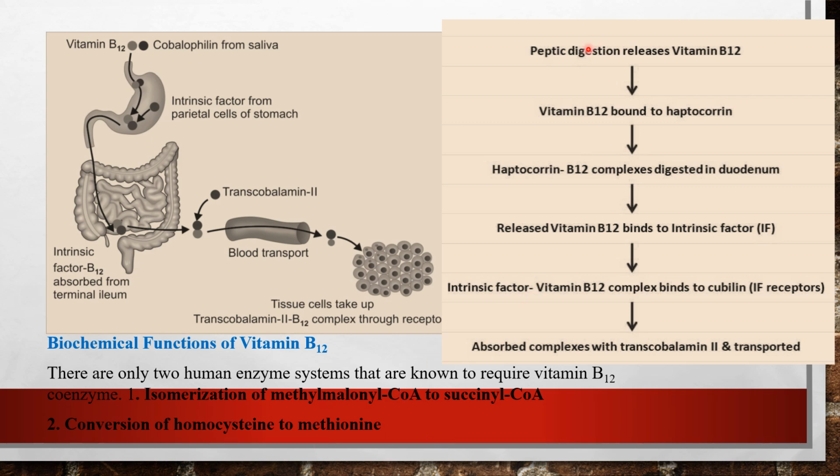So this is a schematic presentation of how it is absorbed and transported. Peptic digestion releases vitamin B12 in the stomach. Vitamin B12 is now bound to haptocorrin or cobalamin. It sounds the same. So the haptocorrin-B12 complex is digested in the duodenum under the influence of trypsin. Then finally, the released vitamin B12 is all set to wind up with the intrinsic factor of Castle, and vitamin B12 is an extrinsic factor. So both these factors are complexed.